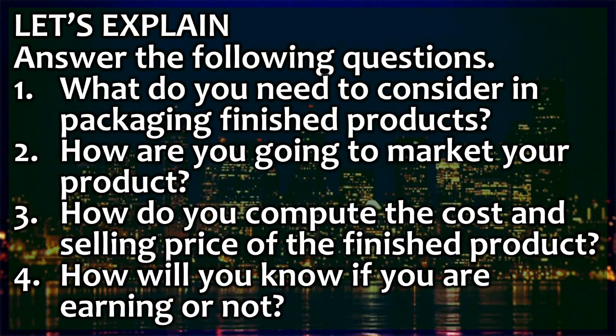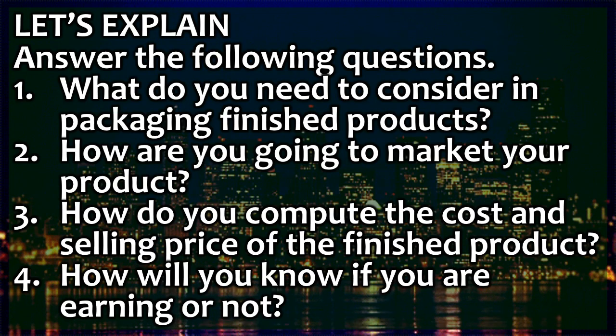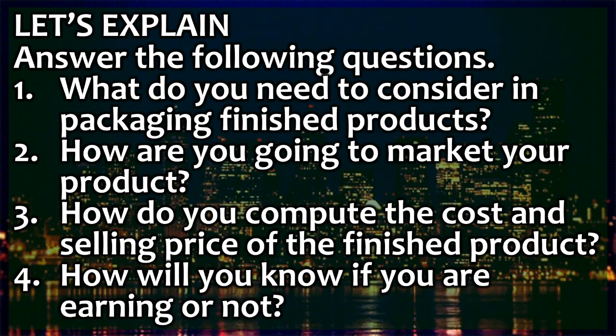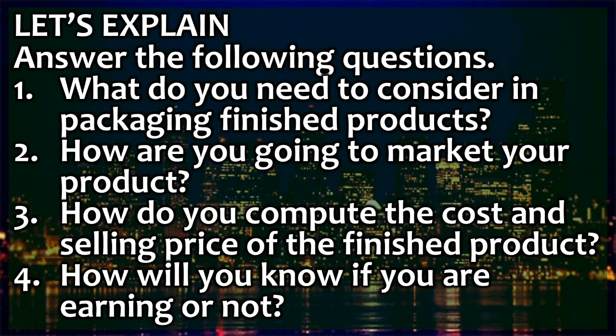Let's explain. Answer the following questions. 1. What do you need to consider in packaging finished products? 2. How are you going to market your product? 3. How do you compute the cost and selling price of the finished product? 4. How will you know if you are earning or not?